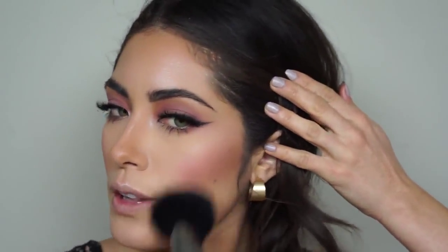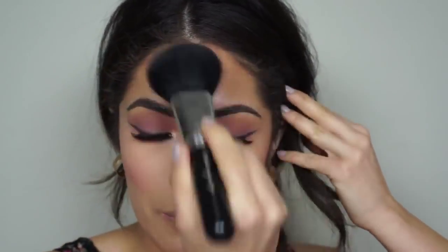Now to tone down the highlighter and make it look very well blended, I'm gonna grab a large fluffy brush. This is the Sigma F20 brush, and I'm just gonna buff it across my entire face. Really lightly, you're not pressing too hard. It's just going to soften the look of the blush, the bronzer, the highlight, especially right here where I put a little too much, and make it look more blended.